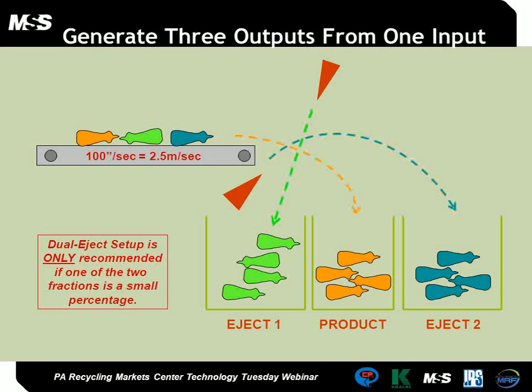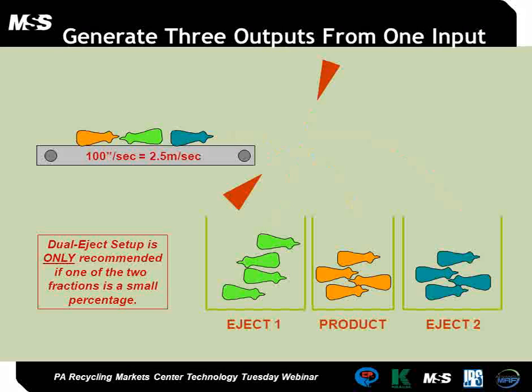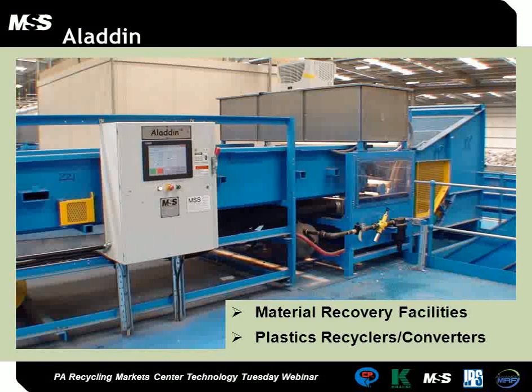So this gives you kind of an overview of how near-infrared technology works on the detection side, what kind of sensor arrangements we have, and how physically the materials are separated with the air. Now I'm going to go through the different types of machinery we have, so you can kind of see what machinery is used in what application.